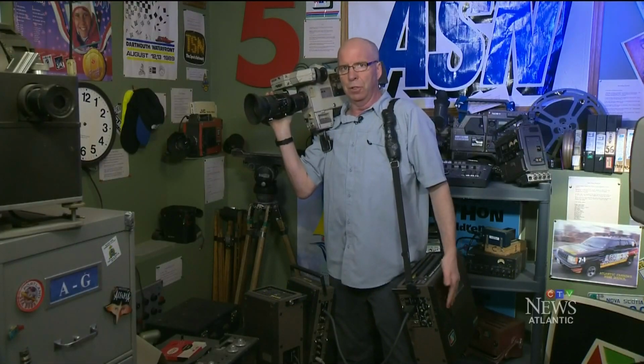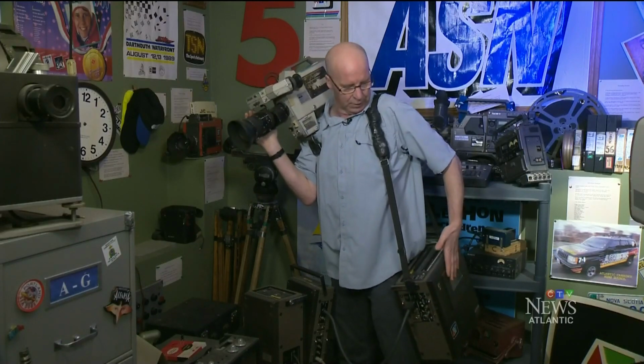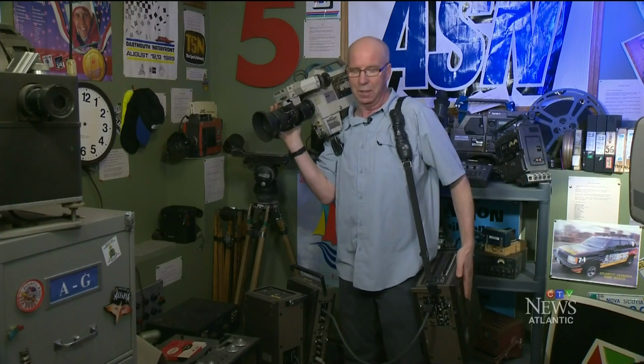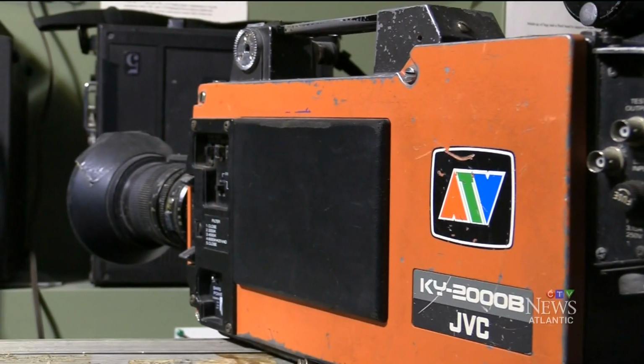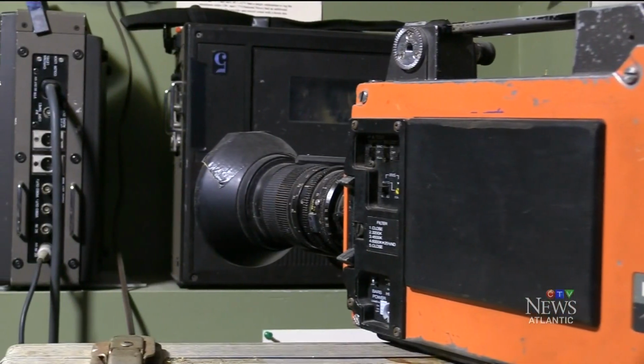This is what's referred to as a porta-pack. A camera, a recorder. This is a Sony 110. There's also a 50, which was much smaller, but this is the heavy stuff. And a couple of units if you needed to plug in. The porta-pack wasn't very portable. Step in the right direction, but still a lot of gear to carry.